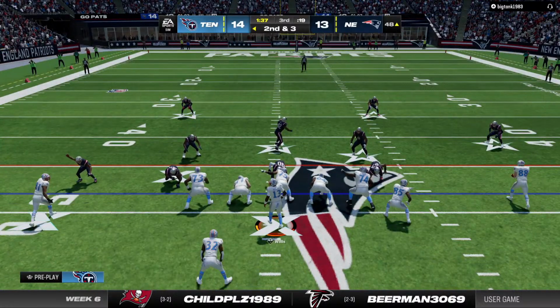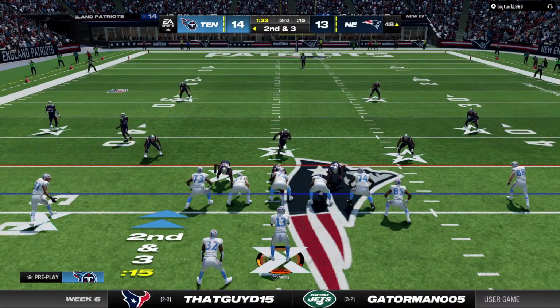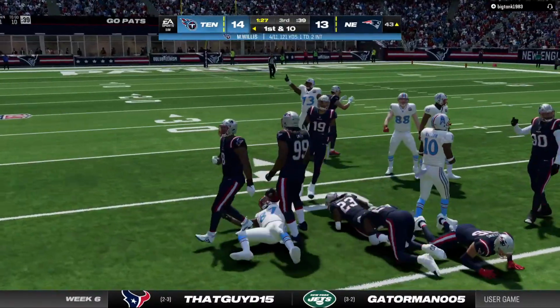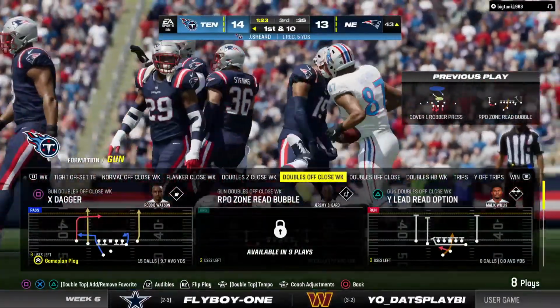From the 48-yard line, here's 2nd down and 3. There's a quick throw completed by Willis. That his first catch so far. They've held him under wraps, but he's got a first down there.